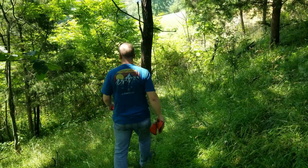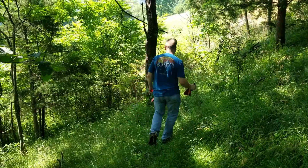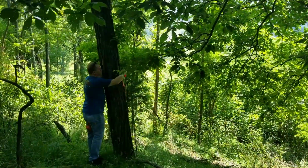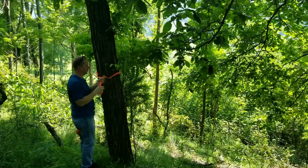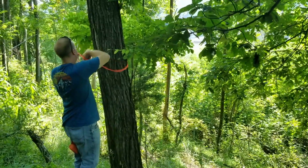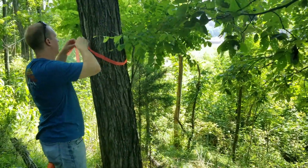Black locust are native to just two areas, and one is the Central Appalachians, and the other is the Ozarks. But it grows most abundantly in the Alleghenies of West Virginia. It can grow up to 80 feet tall and have a diameter of 4 feet.